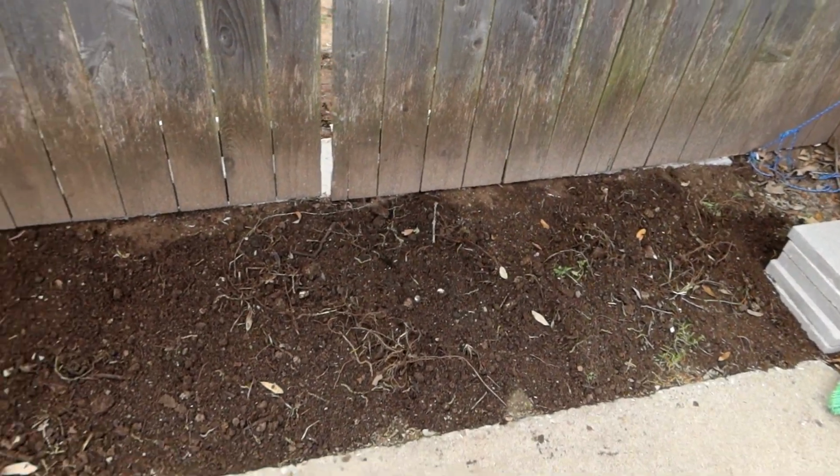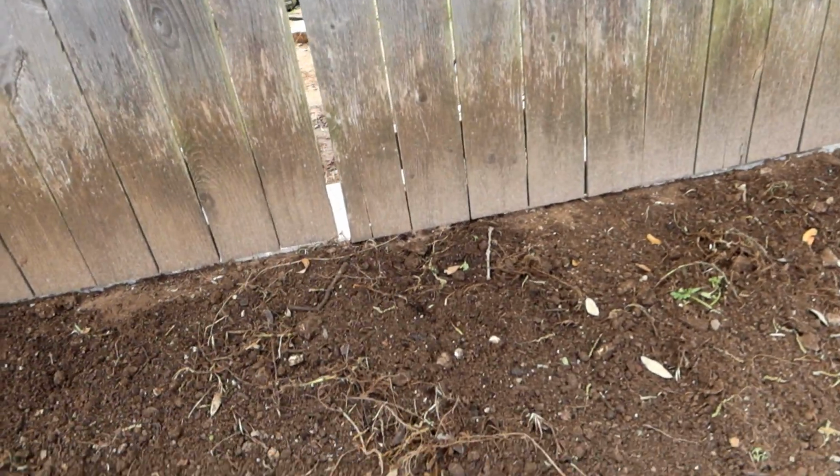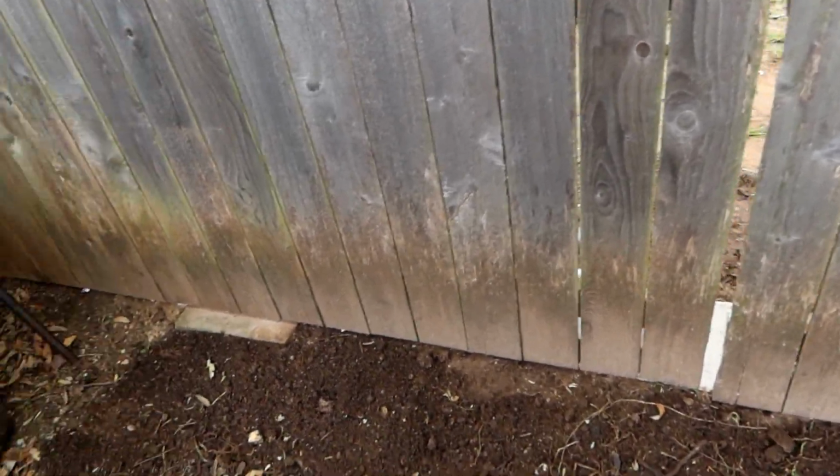And this is sort of what the gate looks like from the front. Once again, looks pretty good. Not a whole lot of gap under there. So no way the tortoise is getting under there now. So that's good. Now we're going to move on to the next section.